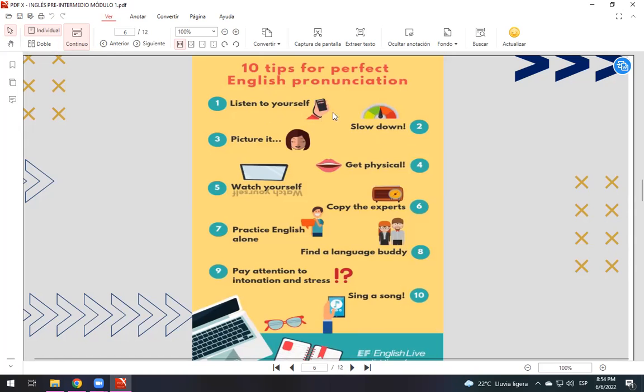Si vos te grabás y decís las palabras como despacio o las oraciones las decís partidas para luego decirlas de corrido, van a tener una muy buena fluency and pronunciation. Try to figure it out in your mind that word with the picture. For example, cell phone. Imagínate tu celular. Computer. Try to think on your computer. Your desk. Try to think on your desk.